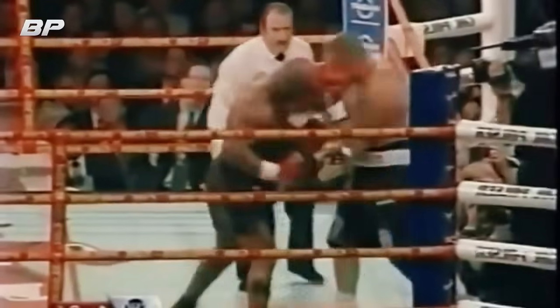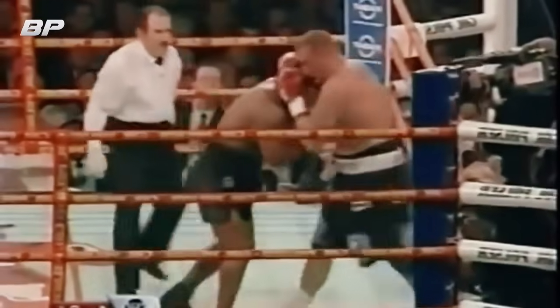And right, Mike doesn't normally throw a right hand that straight. That was a pretty punch. He's got Nielsen against the ropes.